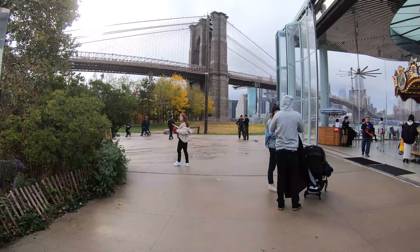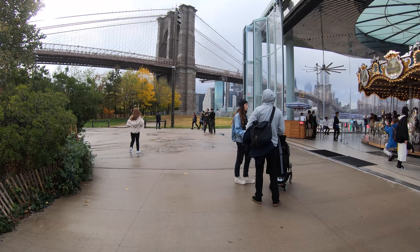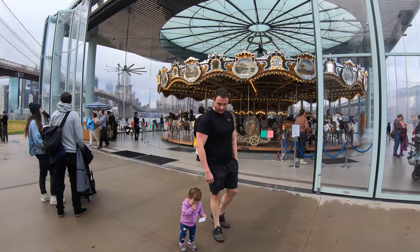Hi everybody, today is Sunday, October 27, 2019, 4:05 p.m. It is 19 degrees Celsius, 66 degrees Fahrenheit. I'm in front of Jane's Carousel in Brooklyn Bridge Park. And today I'm going to take you on a tour of Dumbo.